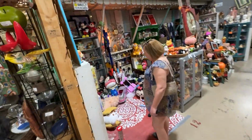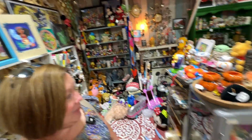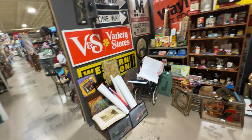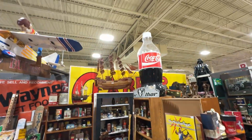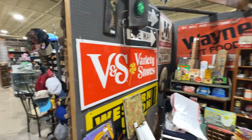But yeah, this is really, really special, this mall. I mean, you could honestly spend a whole day here and not blink an eye and not see everything. We're a quarter of the way down the first aisle. I can't even talk right today. I'm so overwhelmed by everything. But then again, that's like every day, right?